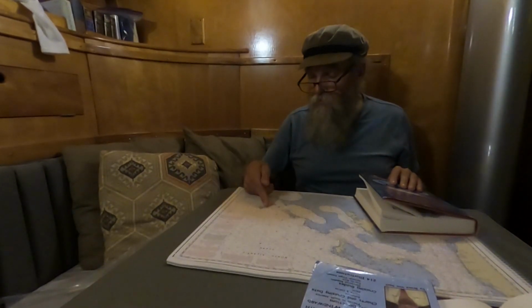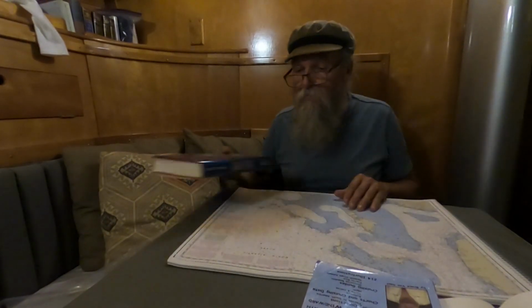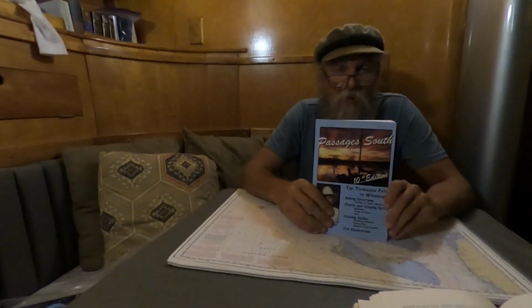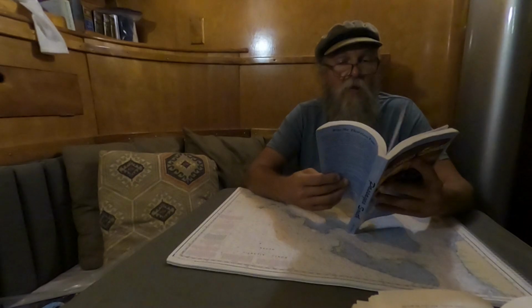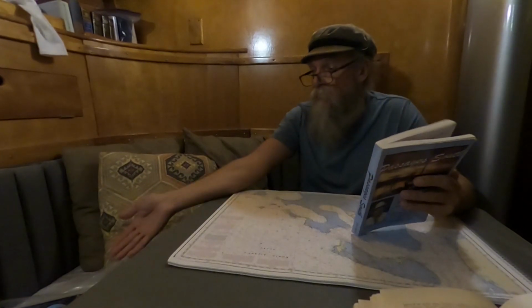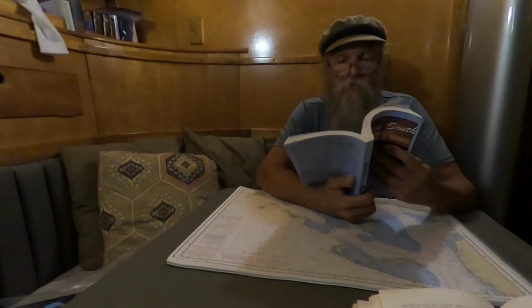This time we're going to try and make our way to the Dominican Republic and then on to Puerto Rico and the Virgin Islands. For those who want to do the Thorny Path, there's a book here, Gentleman's Guide to Passages South, 10th edition, The Thornless Path. Anyway, he goes into great detail about how to sail in the islands, how to deal with the weather, and how to get from one point to another without it being as troublesome as World Cruising Routes says. So I recommend this book, and we're going to try and follow it.